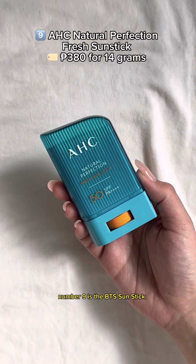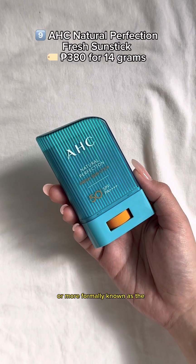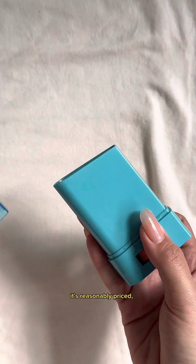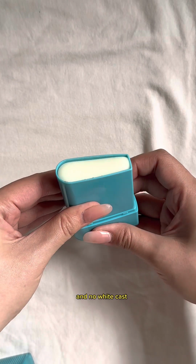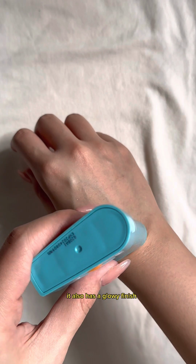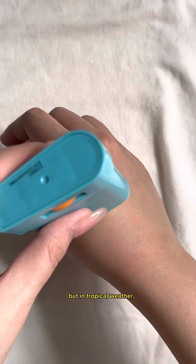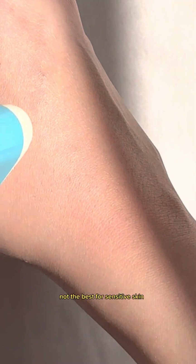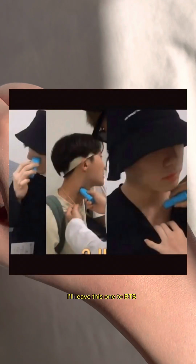Coming in at number 9 is the BTS sunstick, or more formally known as the HC Natural Perfection Fresh Sunstick. The pros: it's reasonably priced, has high sun protection, and no white cast. It glides on the skin very smoothly and doesn't move my makeup as much. It also has a glowy finish. But in tropical weather, this is very heavy on the skin. Even some of you guys with dry skin have told me so. And it has citrus essential oils, not the best for sensitive skin. In conclusion, I'll leave this one to BTS.